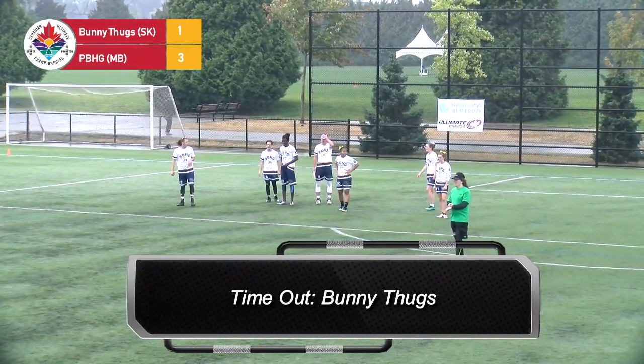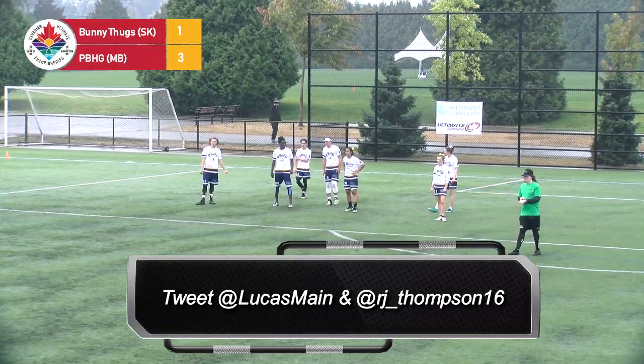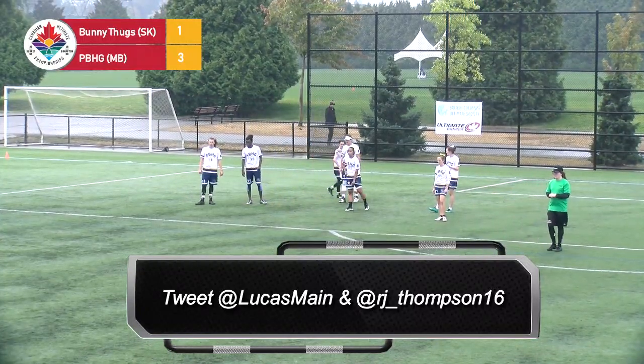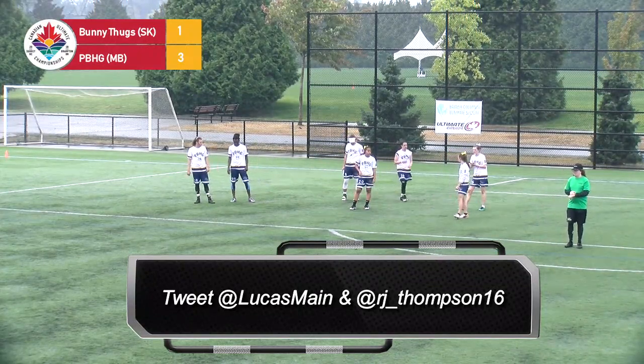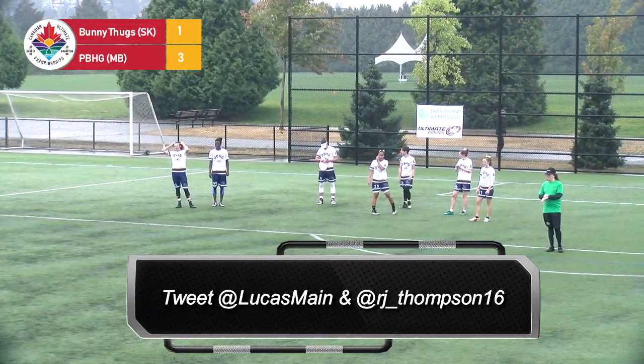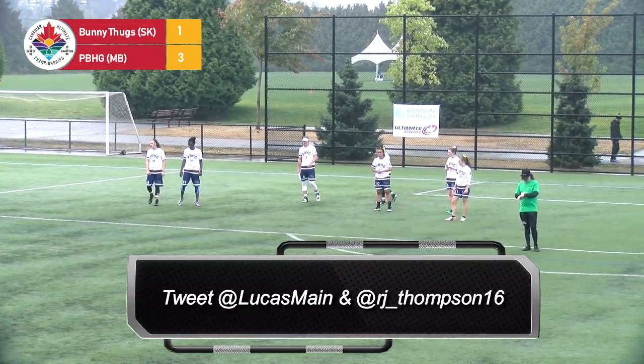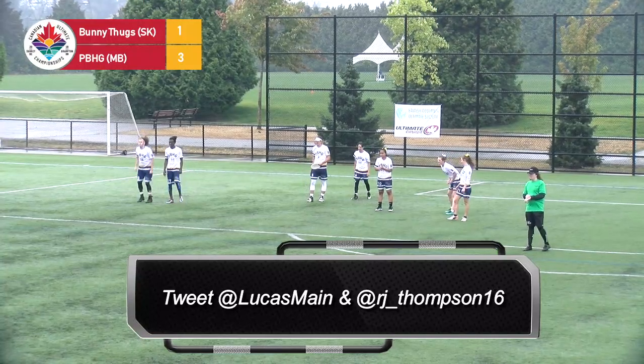So the Bunny Thugs look like they're putting a power line out on offense here, just wanting to make sure that they can get themselves a goal back on the board before PBHG has a chance to run away with it. PBHG, to be fair, look like they're doing the same thing. Lots of big names on the field for both of these teams.